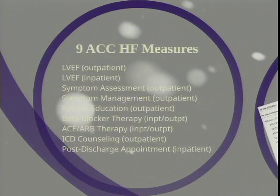Briefly, are the 9 measures. So we looked at LVEF assessment in the inpatient and outpatient setting, symptom assessment, symptom management, patient education, the use of certain medication classes, beta blockers and ACEs and ARBs, and those are actually a paired set of measures, so we did the development together for both of them. Counseling regarding the implantation of a defibrillator device for patients who are not responding to medical therapy properly, and then the scheduling of a post-discharge appointment for patients in the inpatient setting.